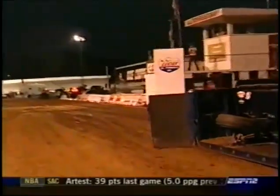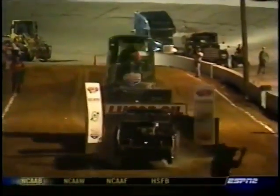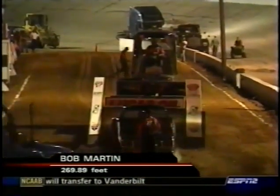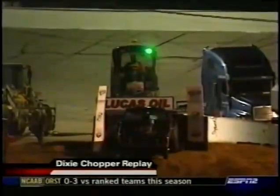Has he learned anything? The air pressure on the rear tires is absolutely key, as is a very light touch on those rear brakes. That is the normal method of steering these machines, not so much with the steering wheel, but with the rear brakes. And Bob Martin will come up with a 270-foot pull, just a touch under that. And that is really not a bad pull for Bob at all.